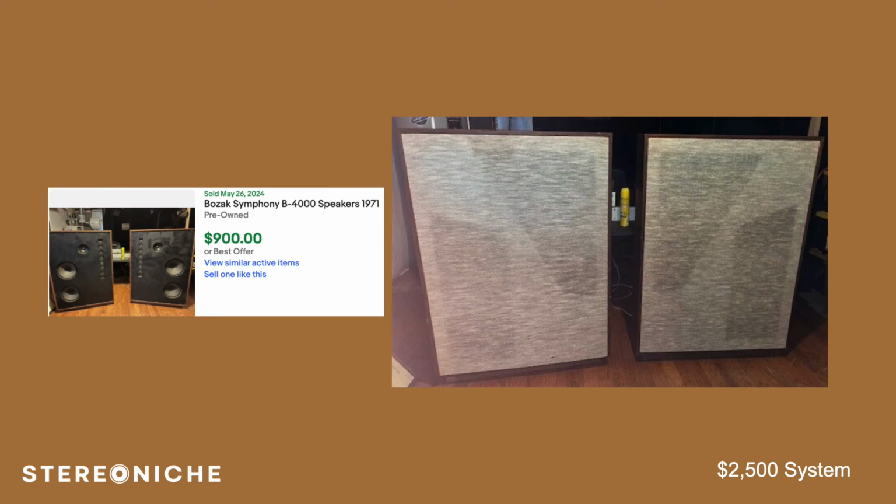Here's a set of Bozak Symphony. Bozaks are relatively large speakers. Even though these are from 1971, they sort of have this style all the way back into the 50s, and it's a rather large speaker, but it has a sort of laid-back sound to them. A lot of fans for Bozak, and this looks like a really nice set. These sold for something best offer of $900, so just a little bit under our budget.